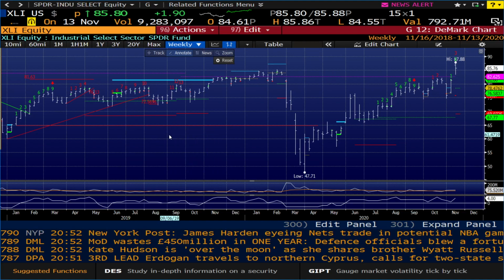So for the time being, my approach is simply to follow what the indicators suggest, which is mostly to ride the upside, at least for now, but with one hand up that things could change very, very quickly.